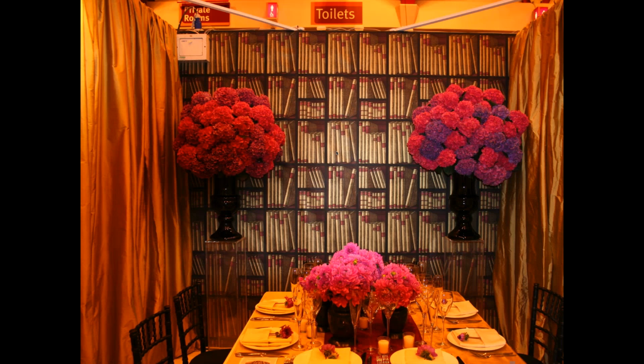Same with this one. I can't remember which floral designer this is by, but so well thought through. There's not a hint of grey walls, and they've really showcased what they can do. And I think what's interesting about this is they haven't said we can do everything. They've just shown one compelling design that shows the scope of what they're capable of.